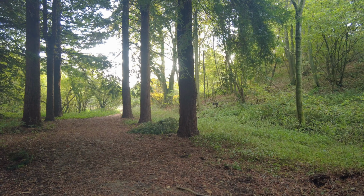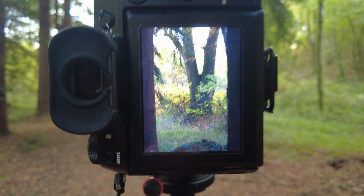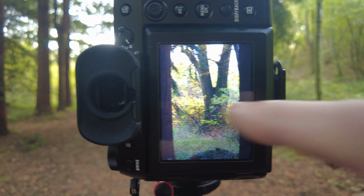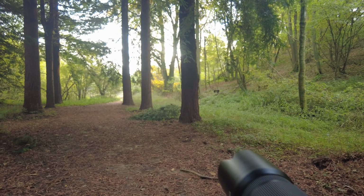There it is on the back of the camera. That's one of the shots. Let's just get rid of the information display. So we've got the two trees on either side. We've got all of that beautiful yellow and orange of those leaves, which I think will look really quite nice actually.